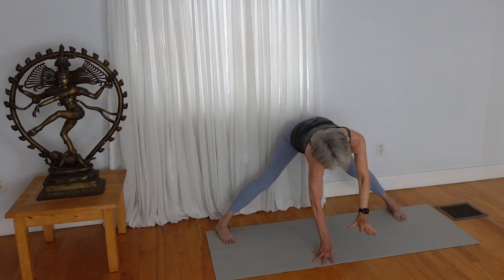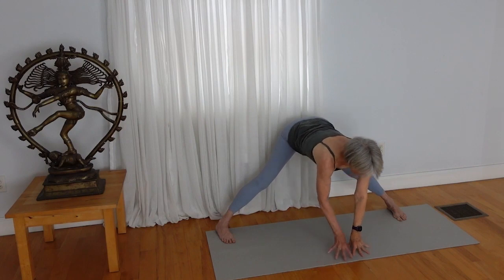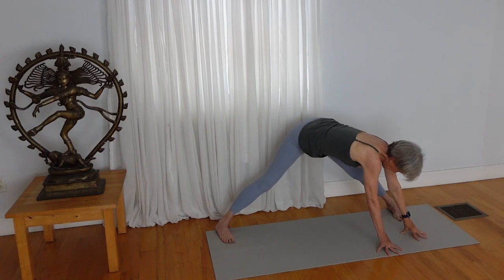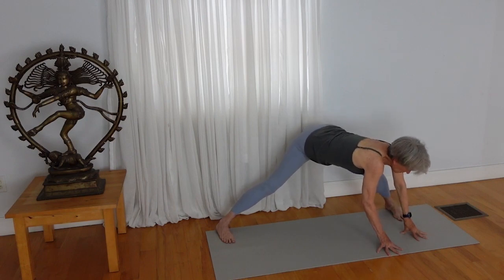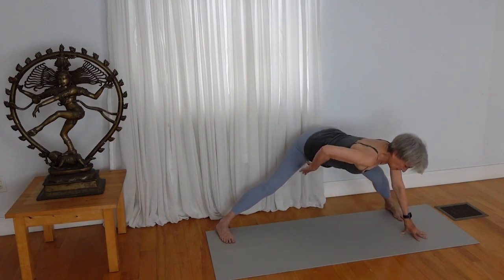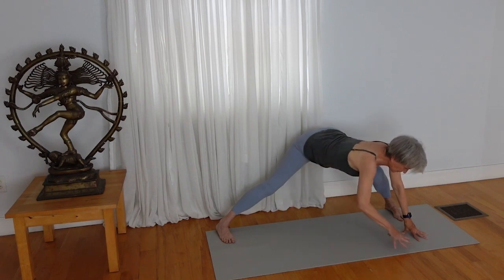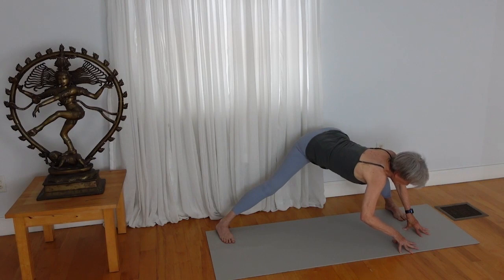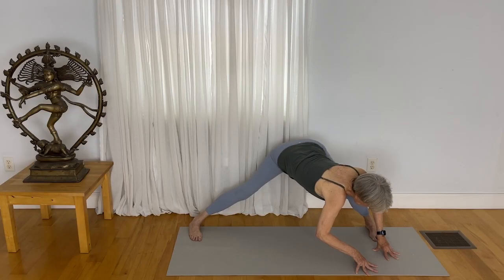Release your hand down. Travel your fingers over to the left side. Bend your left knee. Draw the top of the right thigh back. Just bow into this pose as you continue to engage and create the steadiness in the back leg.